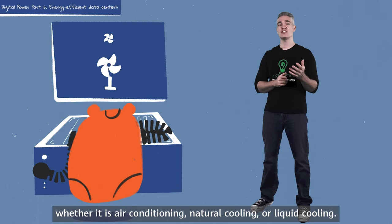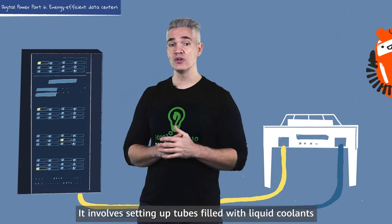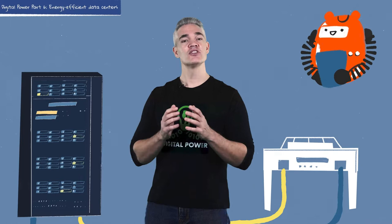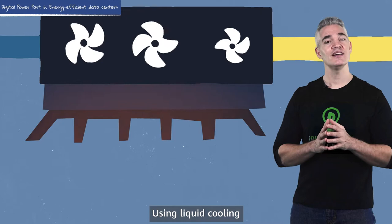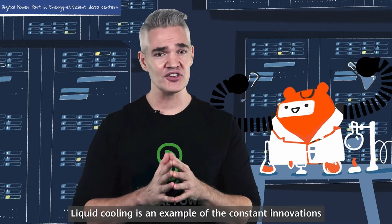Talking of liquid cooling, it's a relatively new way to cool data center components. It involves setting up tubes filled with liquid coolants directly onto the circuit boards and into the doors of the housing cabinets. Server chips are one of the main sources of heat in data centers. Using liquid cooling, it's possible to remove heat much closer to the source, the chips, and that's far more energy efficient than air conditioning. Liquid cooling is an example of the constant innovations being implemented at data centers.